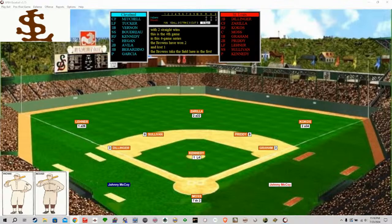The Browns take the field here in the first. Let's see. Here's how it lines up defensively for the Browns. Graham at first base. He's streaking at the plate. We'll get to that. Pretty at second. Sullivan, the shortstop. Dillinger at third. The outfield consists of Lehner in left field, Zorilla in center field, and Coco Stover in right. Moss is behind the plate, and on the mound for the Browns, the left-hander Kennedy.